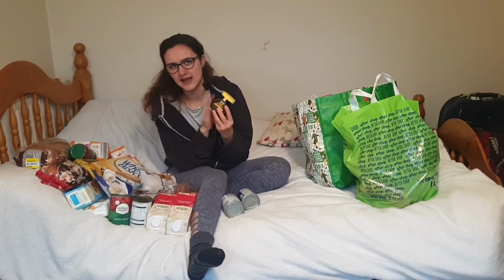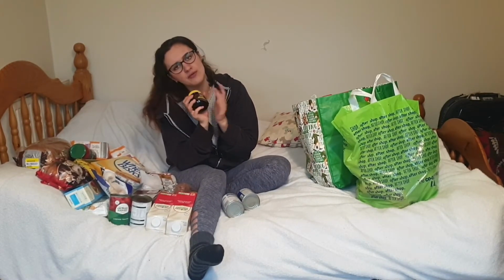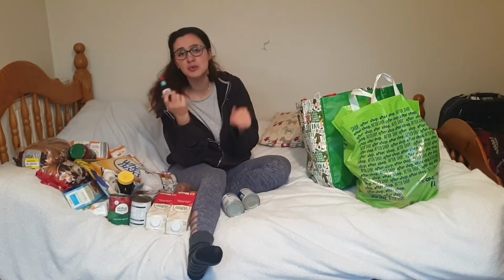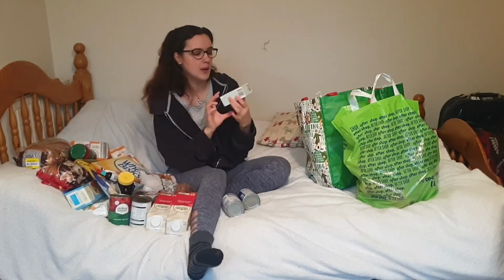We bought this yeast extract because the Marmite is quite a lot more expensive, but I think the one from Aldi is actually cheaper by like 40p, maybe. Got some more vanilla extract because we ran out, and I was so impressed.